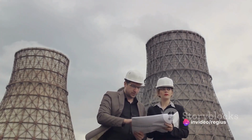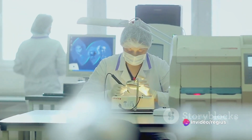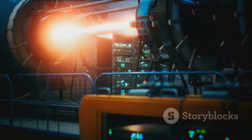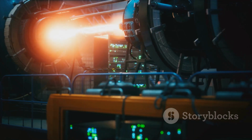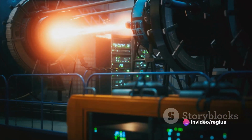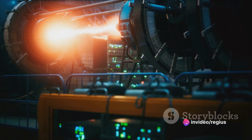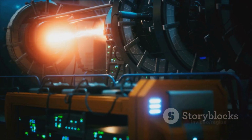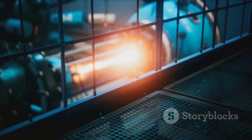Then there's plant safety. Nuclear fusion, by its very nature, involves the handling of high-energy particles and extreme temperatures. Ensuring the safety of those working in and living around potential nuclear fusion plants is paramount. This will require the development of stringent safety standards and protocols, as well as advancements in material science to withstand the harsh conditions inside a fusion reactor.